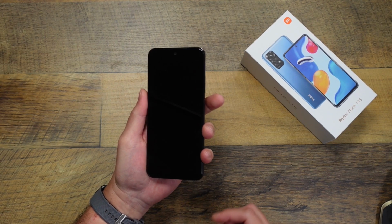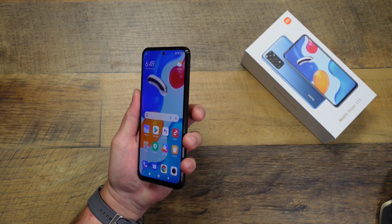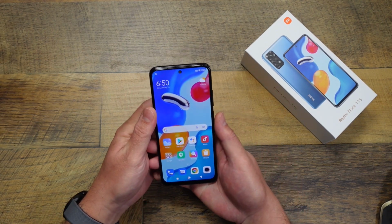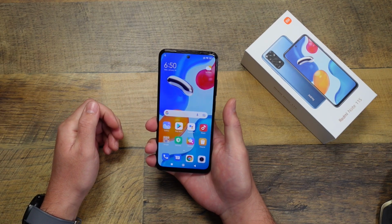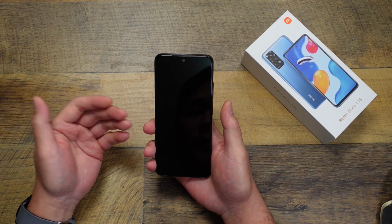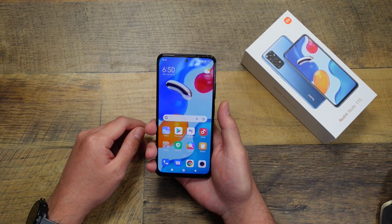So I've set up my middle finger here on my left hand, so you can easily tap the fingerprint scanner that's in the power button there. And you can see it opens up pretty quickly right there. And I've also done my right thumb, so we'll test that. And you don't have to press in the button. You can just rest your finger on it and it'll unlock the phone just like that. So pretty quick unlock with the fingerprint scanners.